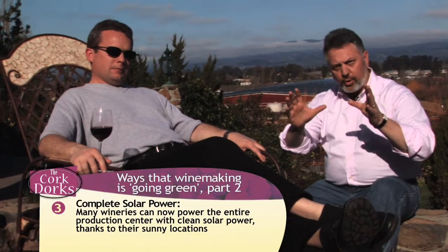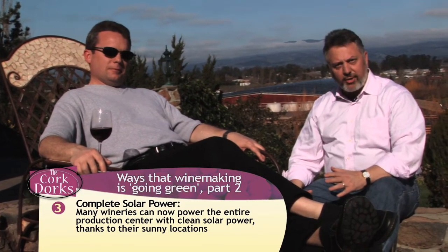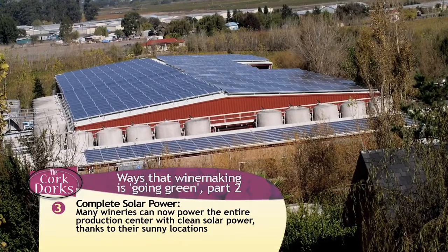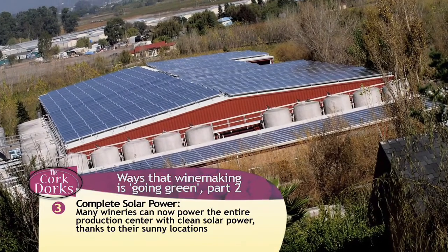It feels good. Well, speaking of rays, that takes us to the Cork Dork list of great green innovations in the wine business. Number 3, solar power. Keith and I are overlooking Klein Cellars in Sonoma, California, and a giant solar farm. There's 50,000 individual solar panels back behind us, and those solar panels soak up the sun and convert it into the electricity needed to make all the wine here.